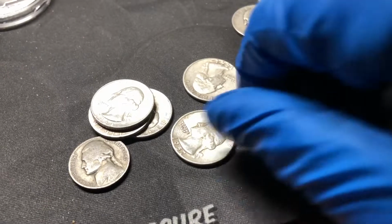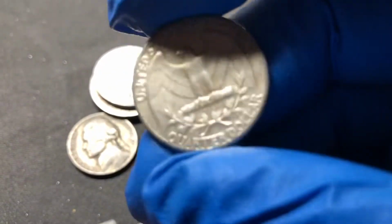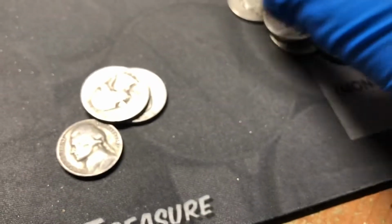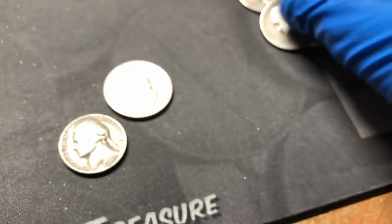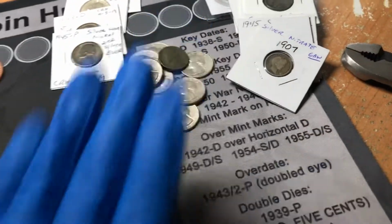Whoa. Runaway. 1957 Philadelphia. Another 64 Philadelphia. 64 Denver. A 1944 Philadelphia, that's pretty slick. A 64 Philadelphia. And one lonely war nickel. 1942 Philadelphia. So that is part of the silver stack.